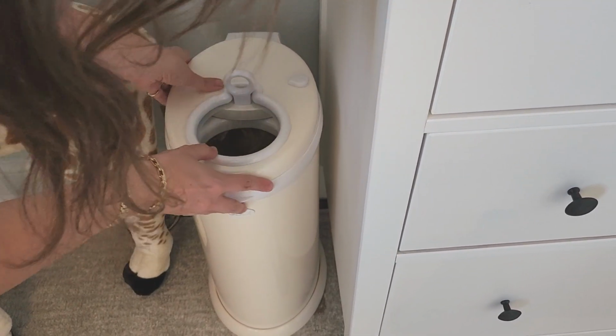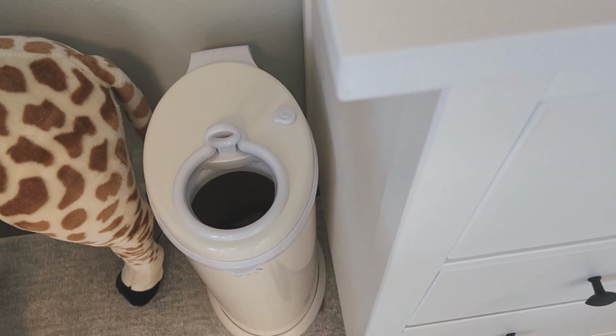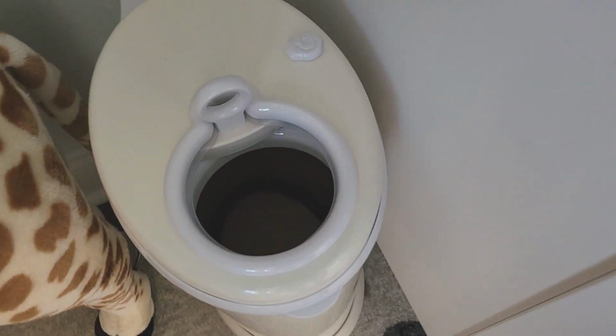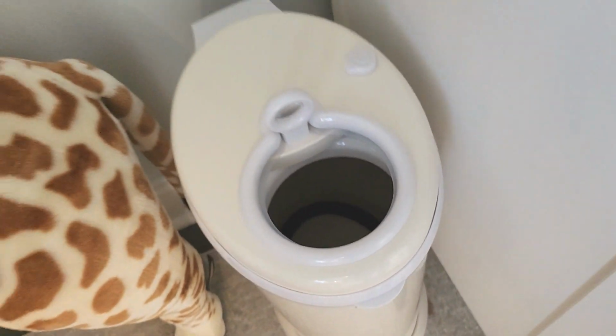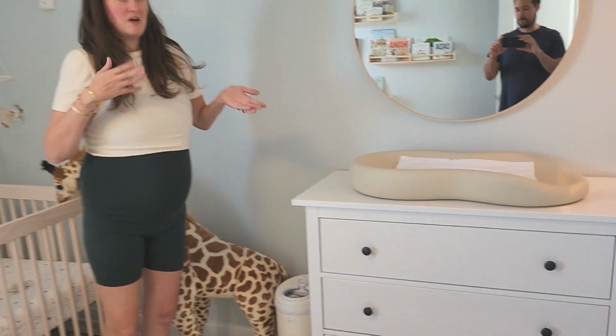Yeah, I locked it. I liked this because a lot of the anti-smell diaper pails, you have to buy specific garbage bags to go with it. And this one, it was good because you can just use any old garbage bag. So it ends up being a cost saver.